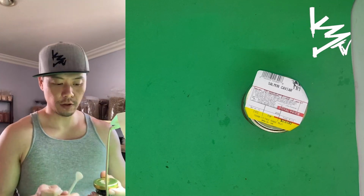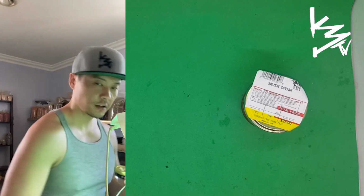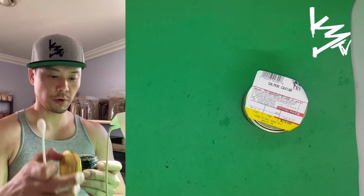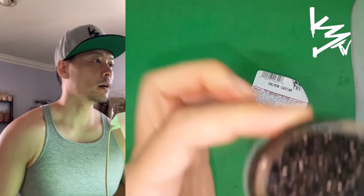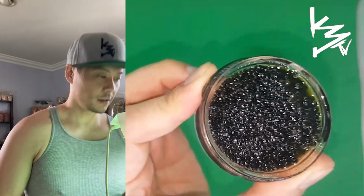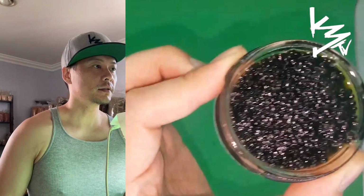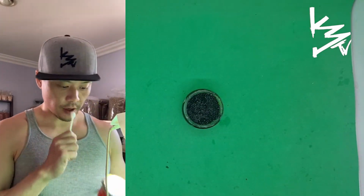Also, quick tip, you always want to eat caviar with a plastic spoon. If you're just eating it straight up, you never want to use a metal spoon because it messes with the flavor profile. So here is the sturgeon caviar. It has no smell. You crack open the salmon caviar.